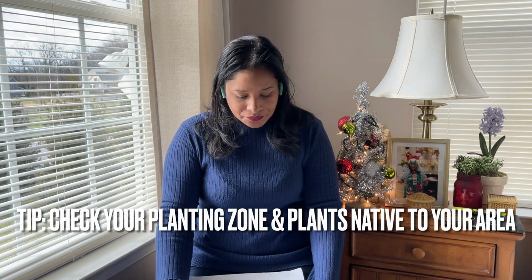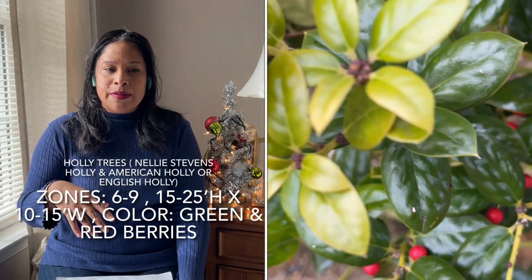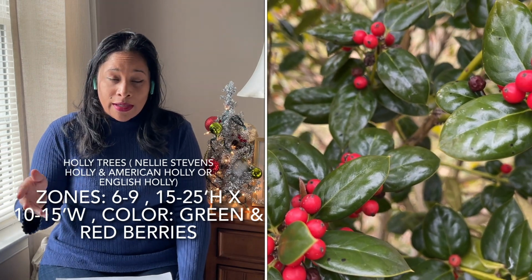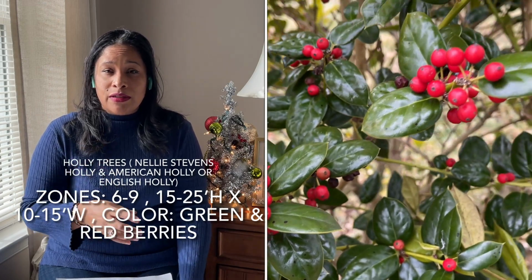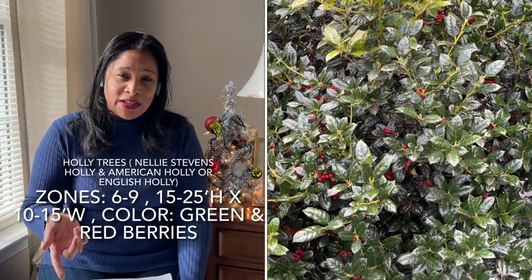So, anyways, then we have the holly trees. Some people call them bushes. The hollies I'm going to mention are the Nellie Stevens holly or the American holly, but I don't know if I have them in here because they were already here. I didn't purchase them, they were already planted. I don't know if I have the American holly or the English holly.